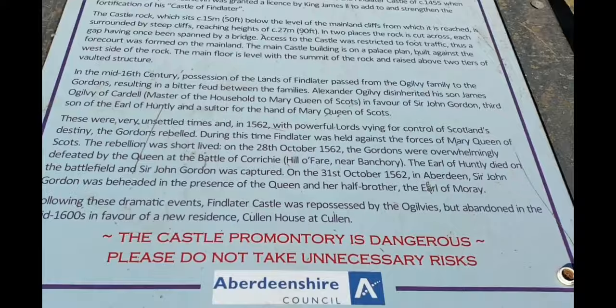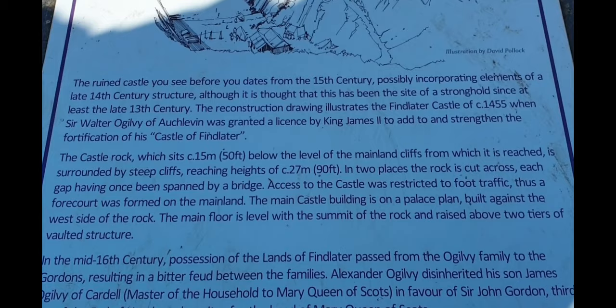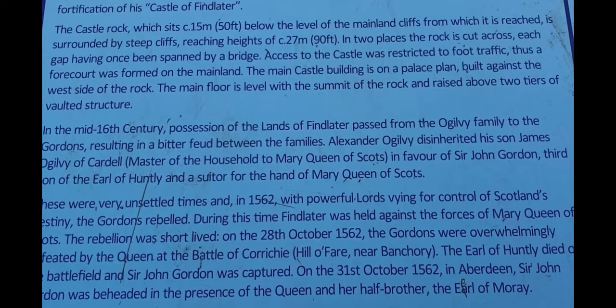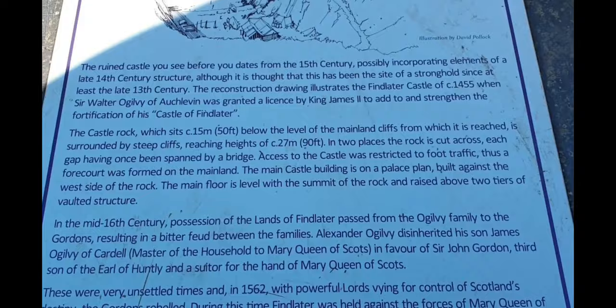In the 14th century, the castle was owned by the Sinclairs and was passed to the Ogilvies in the 15th century. In 1546, Sir Alexander Ogilvy disinherited his son, James, and signed the castle over to Sir John Gordon, son of the Earl of Huntly. James was a steward in Queen Mary's household and used his influential position to regain his inheritance.